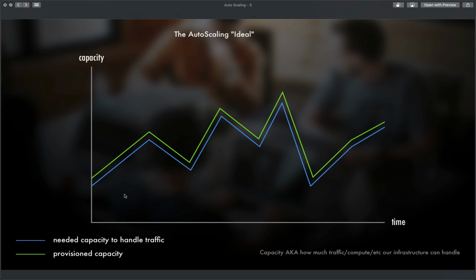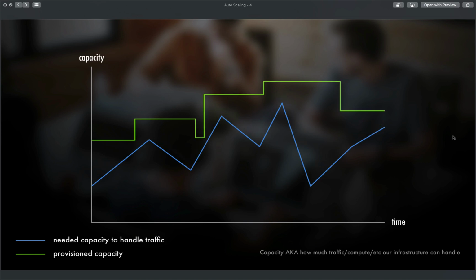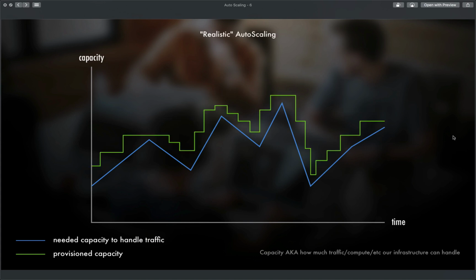Anyway, this is an ideal, but what a realistic scenario of auto scaling winds up looking like is this. We'll always have a bit of surplus or a bit of a shortage, mainly just a little bit of surplus, but nowhere near as much as we'd have if we were doing this manually and having to guess. Because when you're doing it manually and having to guess, well, if you're on the cloud, whatever, you just take them down and put them back up. But with physical infrastructure, you have to purchase them, set them up, and so on and so forth.